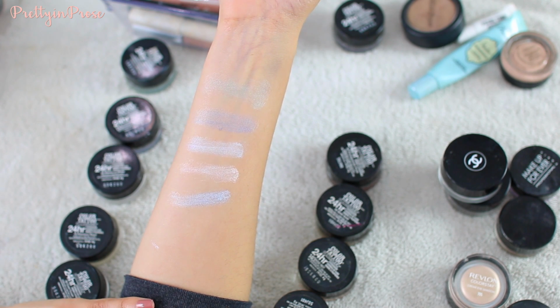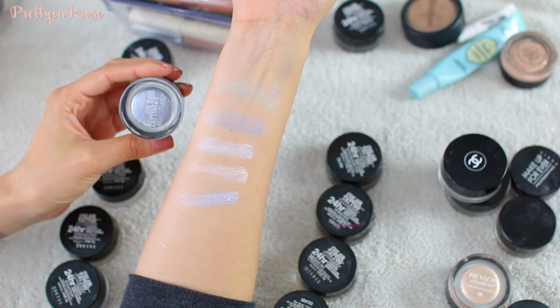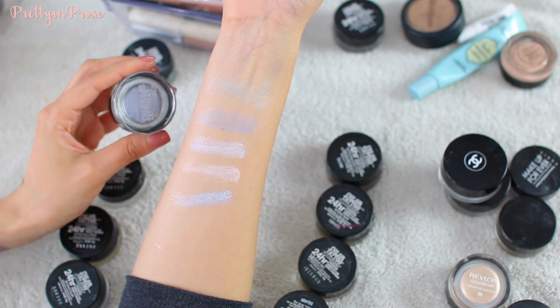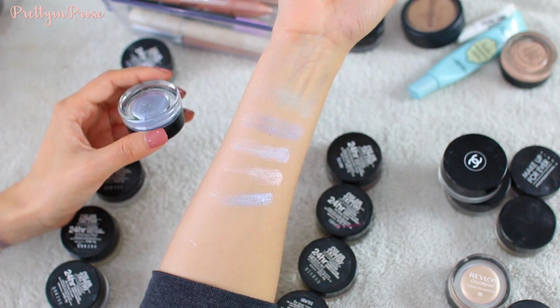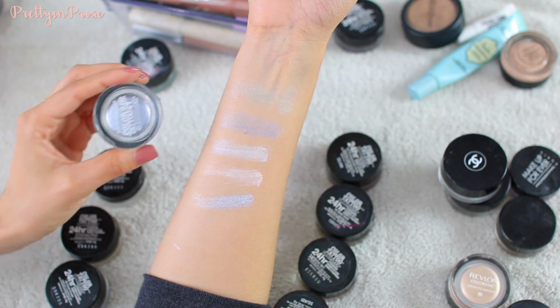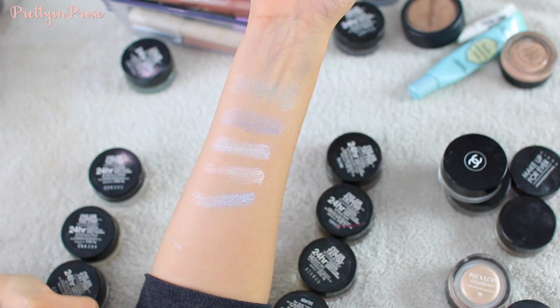I think from this arm, the one I want to let go of is Hydrangea Hype, which is sad because I don't even think I used it all that much. And the reason being is that it is more of a deeper purpley blue color, which I don't really ever wear on my eyes. So this one I think I am going to let go of, but I do want to hold on to the rest of these colors.